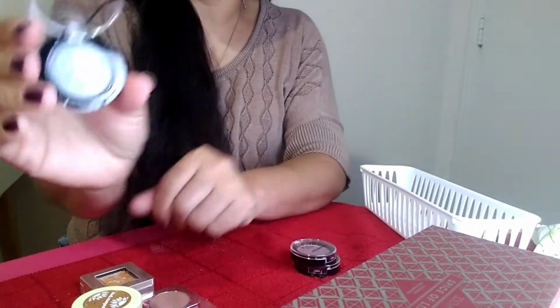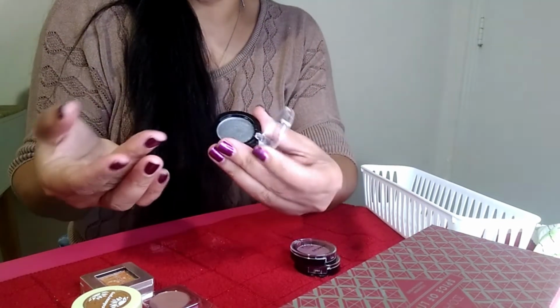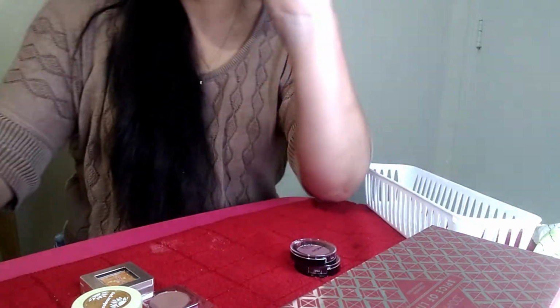This one I'm going to keep. This one is Heavy Metal. This one is a glorious silver metallic. It is so beautiful. Definitely going to be hanging on to that one. I mean, that is just stunning.